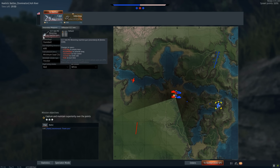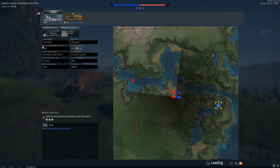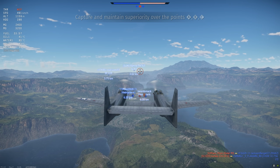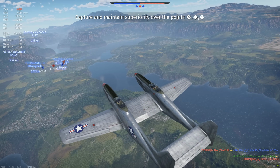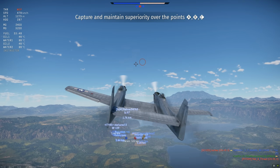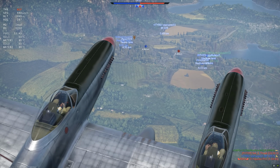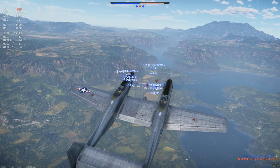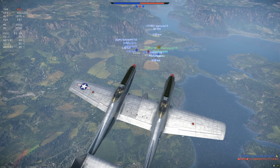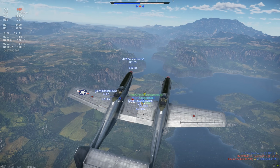God, APCR is really the worst round in the entire game. You would think that, like, there's no way APCR doesn't shrapnel inside a tank, right? It's mind-blowing to me. It's mind-blowing. But at the same time, we got the kill. We have dominance over the map, and we're in the main event, the F-82. Looking for light, adorable targets to completely eradicate.